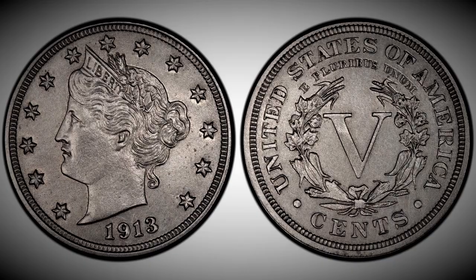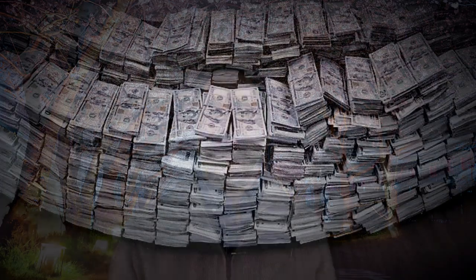Another key date, or key date's not strong enough, is a 1913 V nickel. Only 5 are known to exist, and if you find one, 2 million plus, that's not bad.